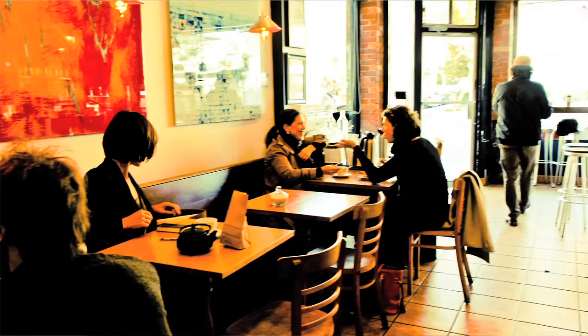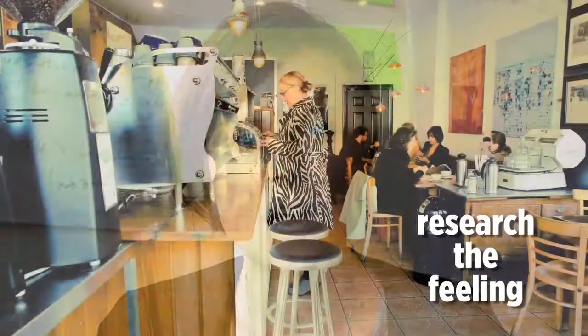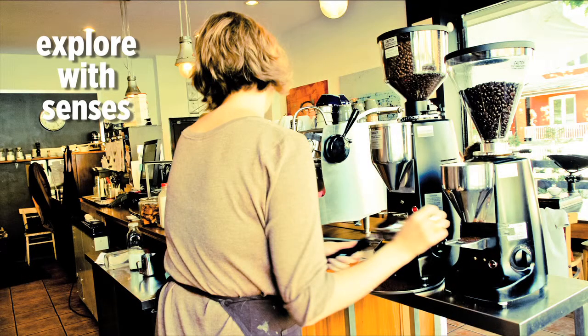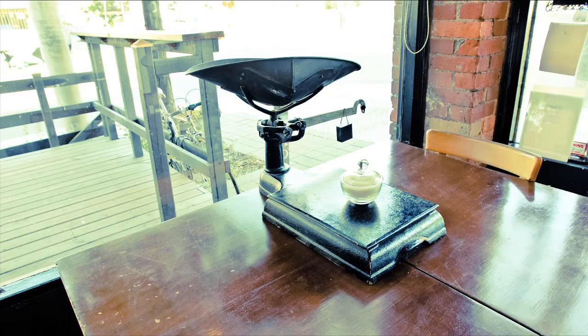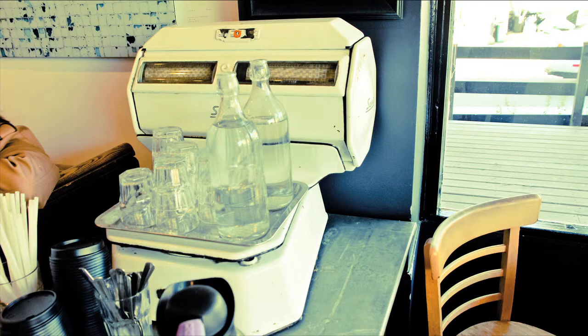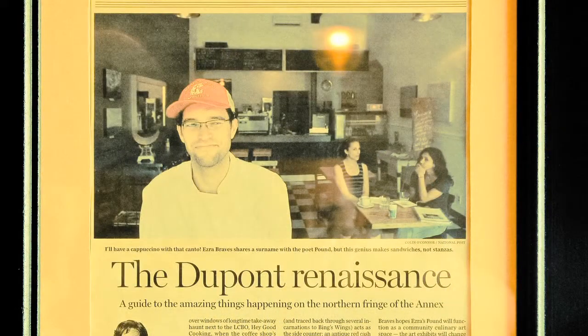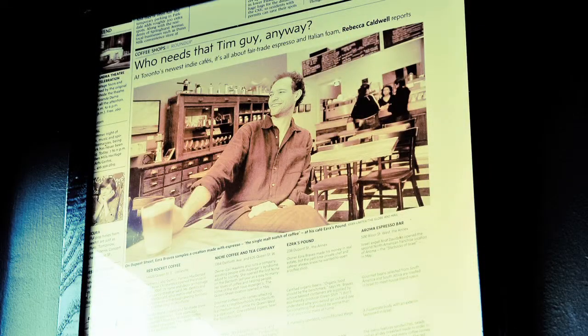Adventure research is very useful for those who are interested in the design of spaces and experiences. So the urban environment, work environment, retail environment. The idea is to research the feeling of a particular space, and that could be any size space, so anything from a room to a neighborhood or a city. It's all about exploring using all of your senses, so sight, sound, taste, touch, smell, and also about speaking to people about their experience in a space so you can understand what the stories are there, what makes it rich, and hopefully design something that really appeals to people.